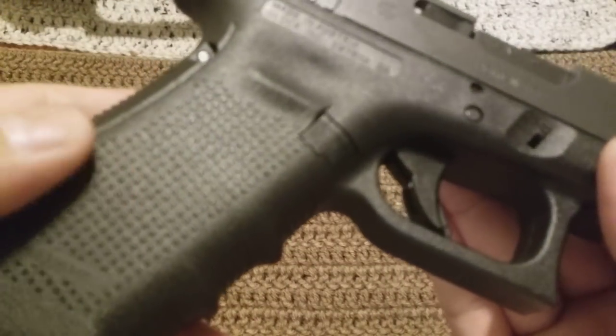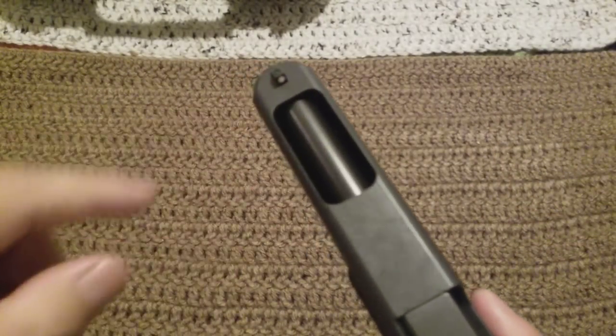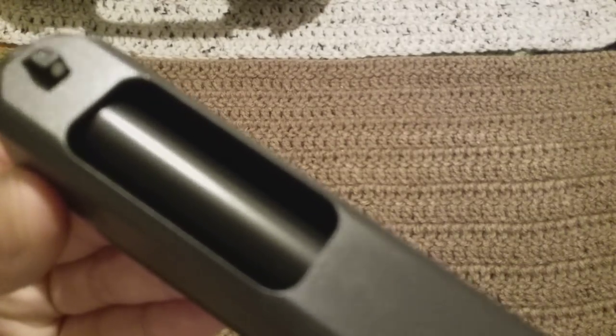But yeah, other than that, they cut that out to reduce the weight. So it isn't actually ported. It's just cut out on the slide here to reduce that weight.